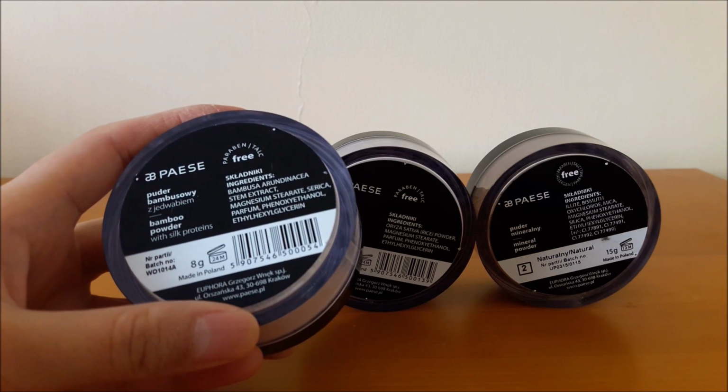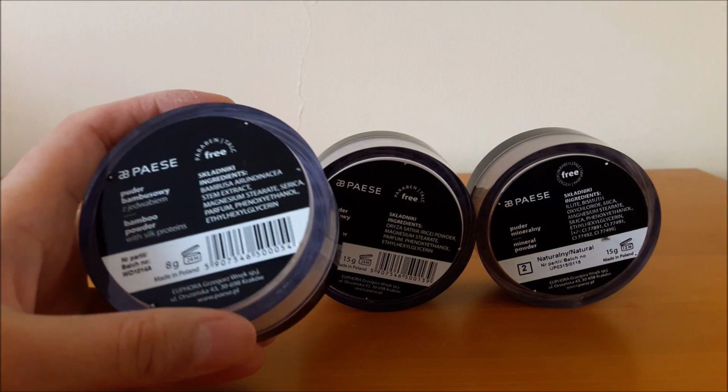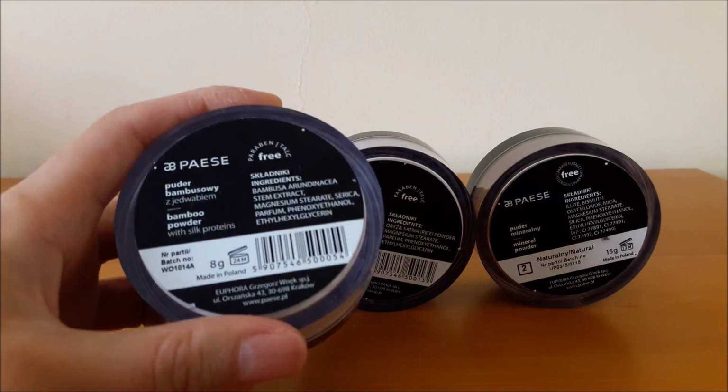They do have a little bit of scent to it, so if you do not like scent in your products, then I would just skip it, because these have a little bit of scent if it does bother you. But I don't mind it. It's just a very light scent, and then when it's on your face, you can't even tell it's there. So yeah, I really like the bamboo one.